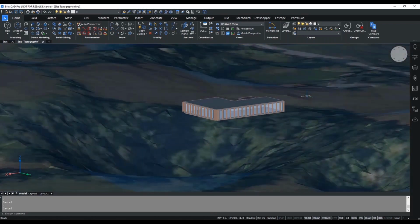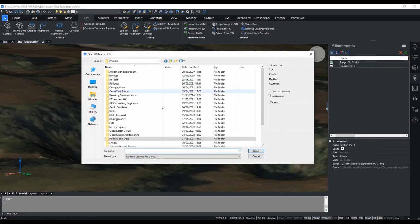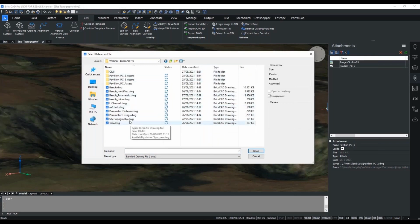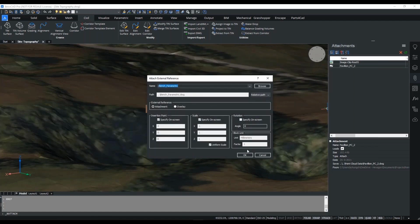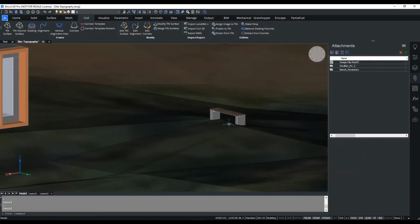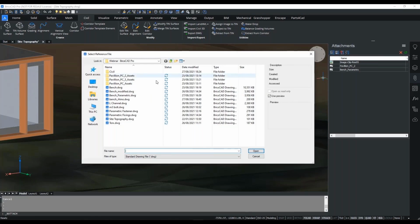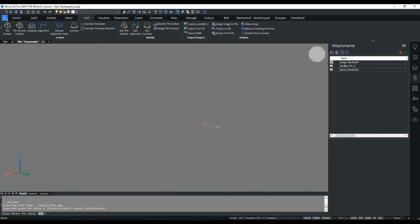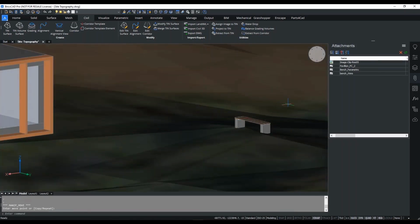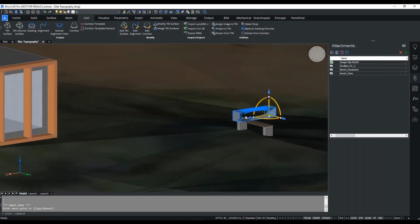And I will also perhaps do an import of the benches that we just did. So again, XREF. Let me find my benches. This one, the parametric one that we just did in BricsCAD. It's asking me to scale, which I say is 1, the real scale. And also, I'm just going to import the one that we got from Rhino as well. Why not? So we have 2 benches right by the pavilion. You can always adjust them, snap them according to the points, however you want. It's all up to you. I've got my snap points turned on, but you can always adjust to however you wish to snap things on.